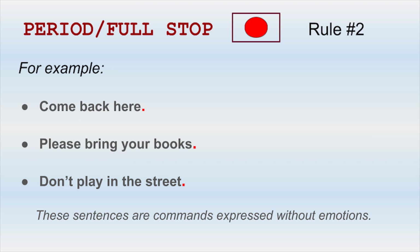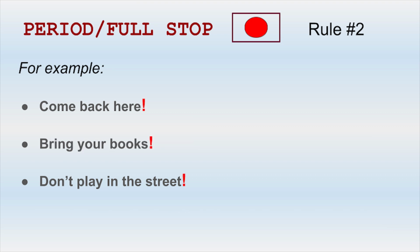If we wanted to show emotions, we would have said, come back here! With an exclamation mark. Bring your books! Don't play in the street! You can hear the emotion in my voice as my tone has changed.